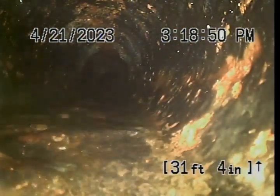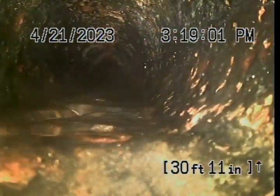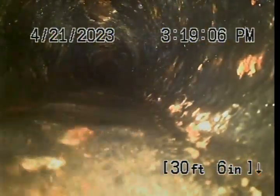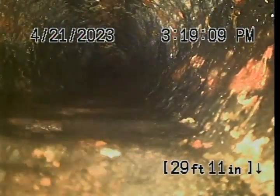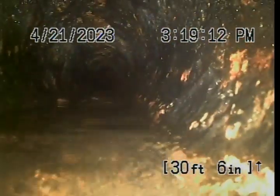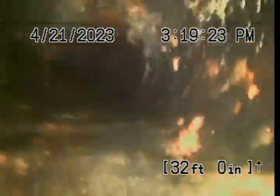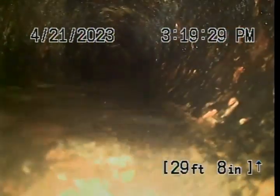That was definitely a soft blockage for sure. More concerned about this cast iron. So, 32 foot of cast, minus the plastic here.